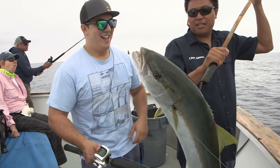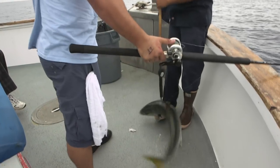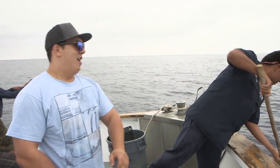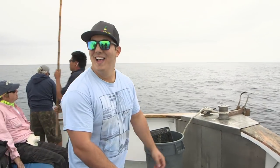Oh, another damn nice yellowtail on the Indian. That one. Yeah, I can tell. Beat my butt. Yeah. He did not want to go easily. Oh, dang. That's another beautiful yellowtail. Thank you, bro. Appreciate it. You're welcome. That kicked my butt.